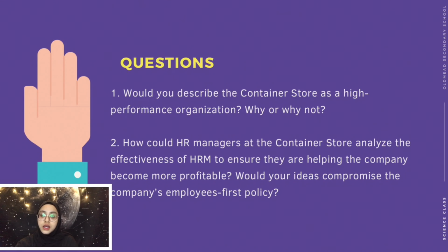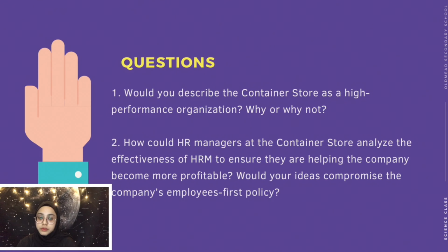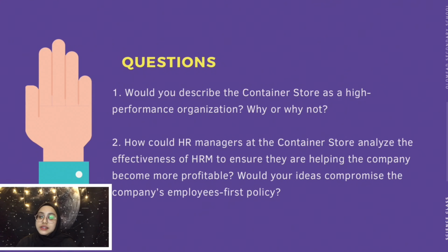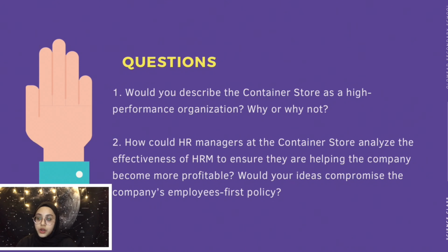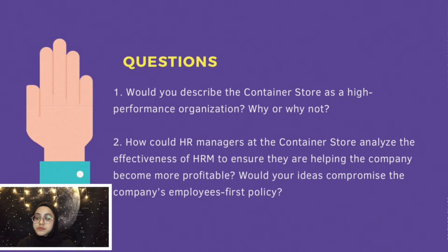Number 2: How could HR managers at The Container Store analyze the effectiveness of HRM to ensure they are helping the company become more profitable? Will your ideas compromise the company's employee-first policy? The answer is, the best way to analyze the effectiveness of HRM is through an HRM audit, which is a formal review of the outcomes of HRM functions. It is based on identifying key HRM functions and measures of business performance.